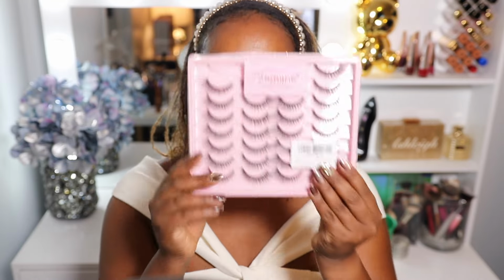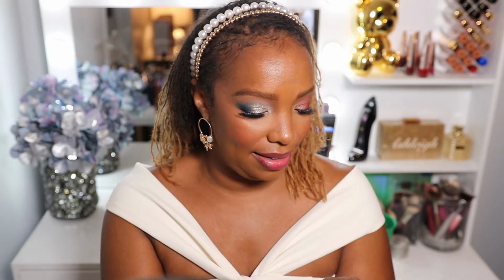And for the lashes, I went ahead and used these Z-Gain lashes right here. My cousin gave me these, but they're the Lashes Natural. You can get these off of Amazon. I did cut them down so they're not so dramatic. Plus, they're too large for my eyes, so I do have to cut them down.